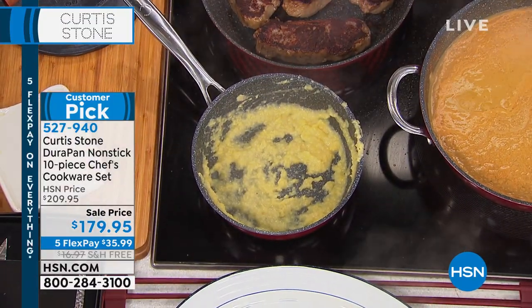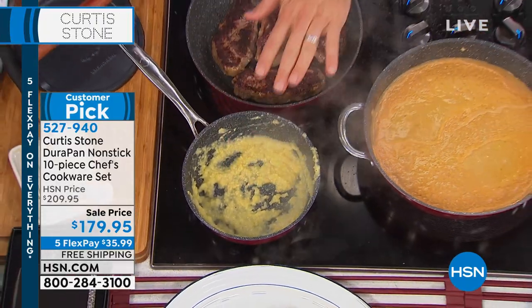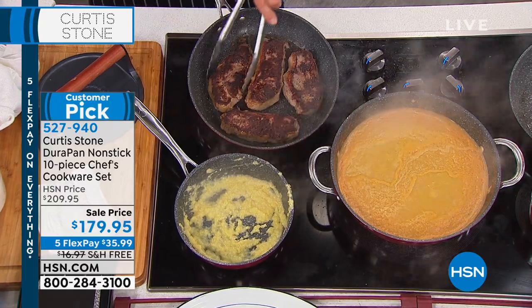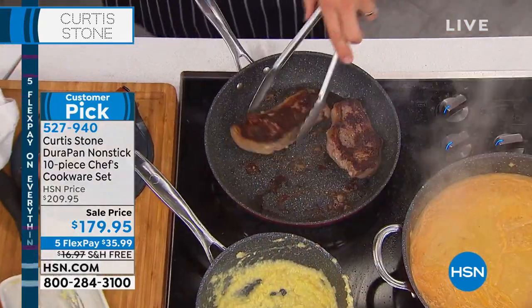Let's burn those grits onto that pan. Let me turn that up on full because I want to show you that even when you are really pushing this cookware, it still behaves just like you want it to. And you're using metal utensils. You don't have to baby this nonstick. Right. It's not like any other nonstick you've tried before.